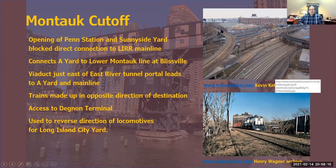It would pass over the main line tracks just east of the East River Tunnel portals. And the unique thing about this is that trains had to be made up in the opposite direction of their destination. So a train may be going east, but first it would have to head west to go across the Montauk Cutoff. The cutoff also provided access to Degnan Terminal, which is a major industrial area in Long Island City, and was used to reverse passenger locomotives on trains that were stored during the day at Long Island City.